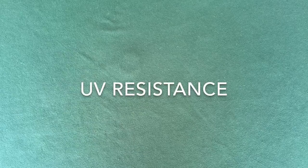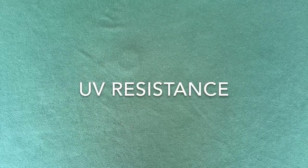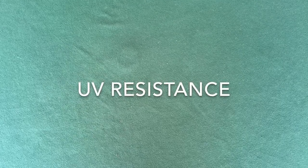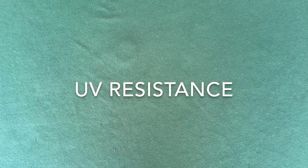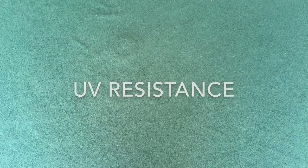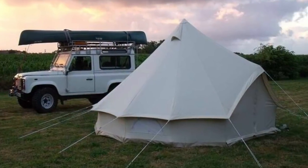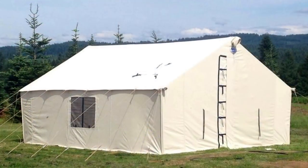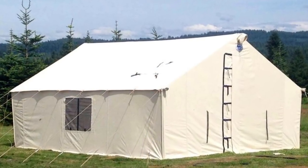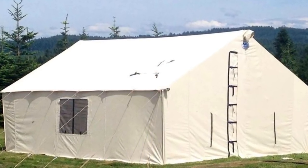Another strength of canvas tents is that their material does not degrade as fast as polyester or nylon tents do in direct sunlight. As a result, you'd be much more satisfied with a canvas tent if you frequently set up 2-week or longer base camps. Another advantage of canvas is that it's much stronger than polyester.